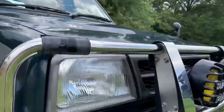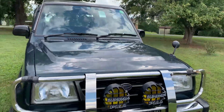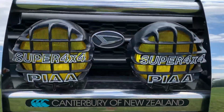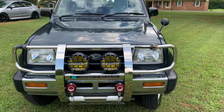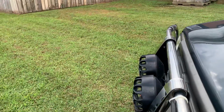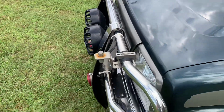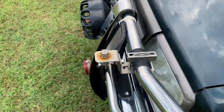Headlights, nice and clear. Super cool on that one. Nice fog light action on this thing. I believe those are factory, but I'm honestly not entirely sure. I mean, this bull bar here looks like it was obviously made for this car. Just a little antenna attachment that the previous owner had on here.